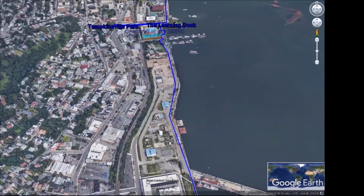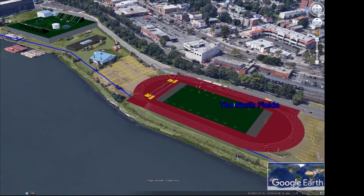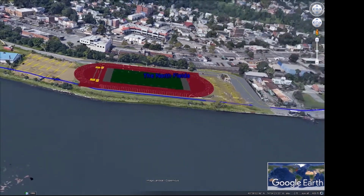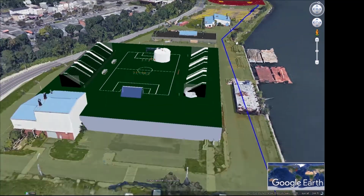Then heading south to Lot A and Lot B, we have the North Fields. Sports fields lost when the old Cromwell Center sank. Changing and equipment pavilions. Football. The running track. Soccer. We have only baseball on the waterfront so far. We could have football, we could have soccer, we could have running, and all in the open air by the water.